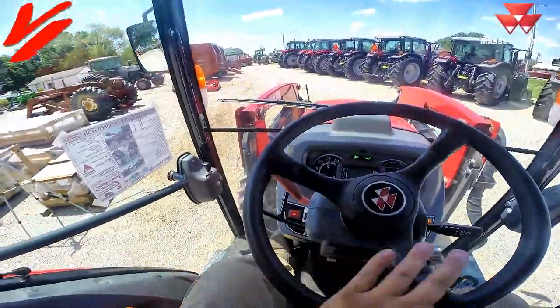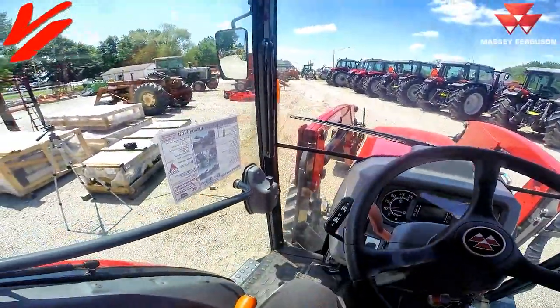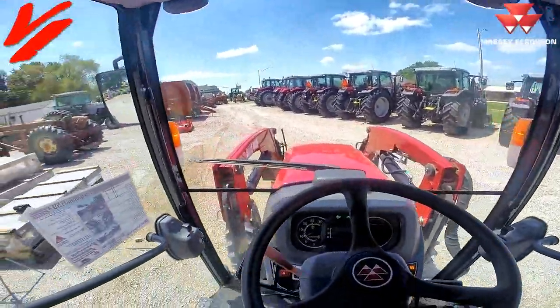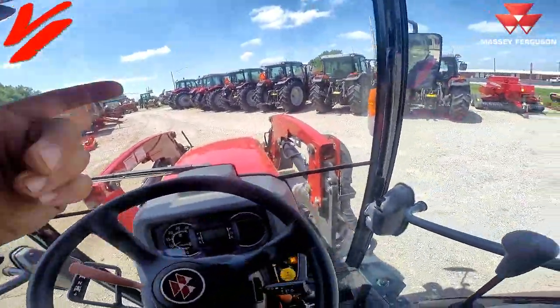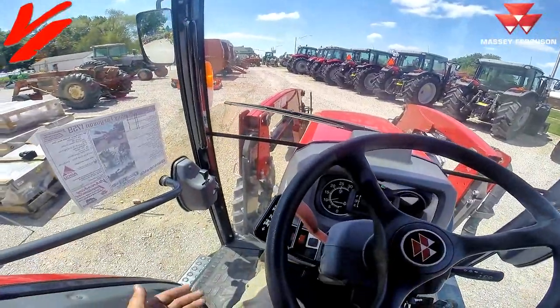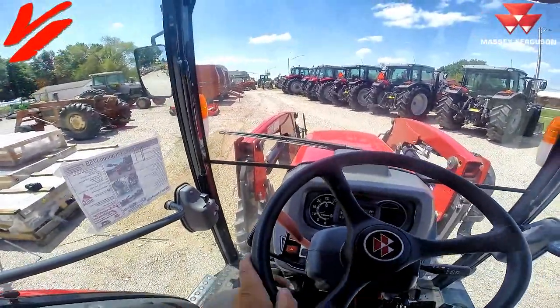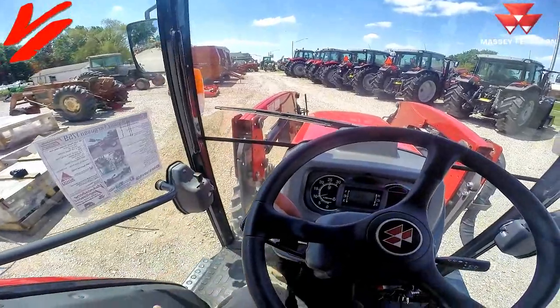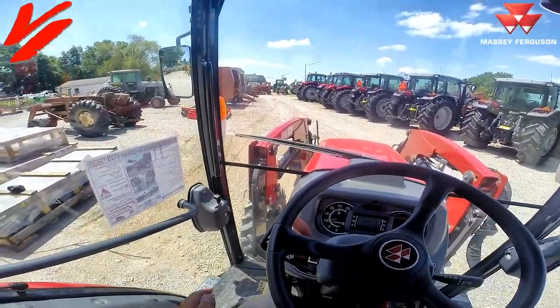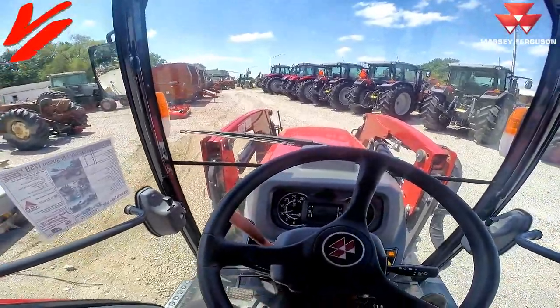Forward direction, knock off the brake. Yep. I think a snail could beat us right now. But if you may need slow speed for garden work, that stuff, this tractor's got it. Second gear, third gear, and fourth gear.